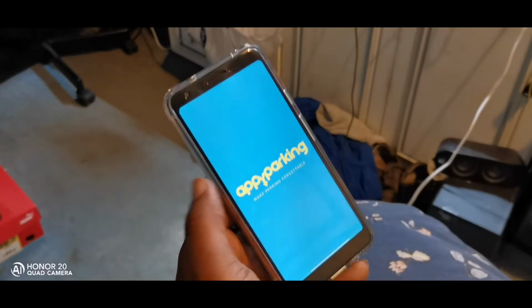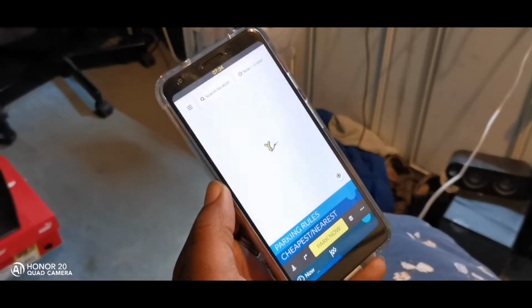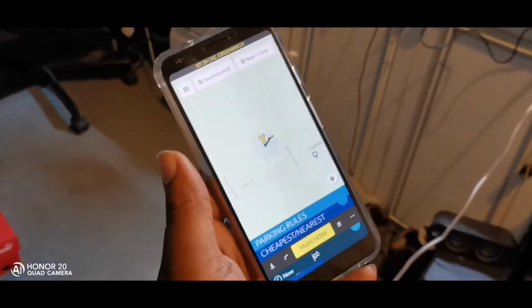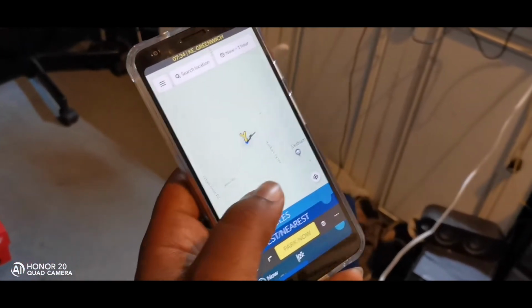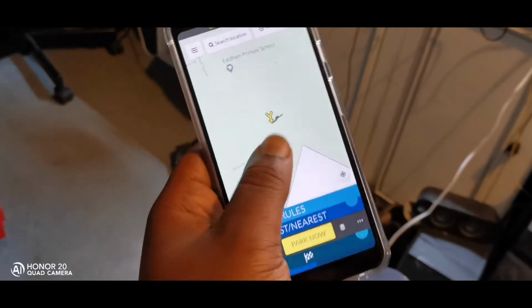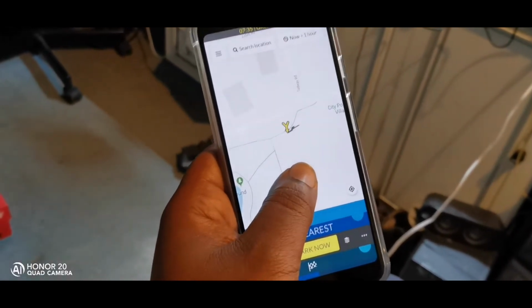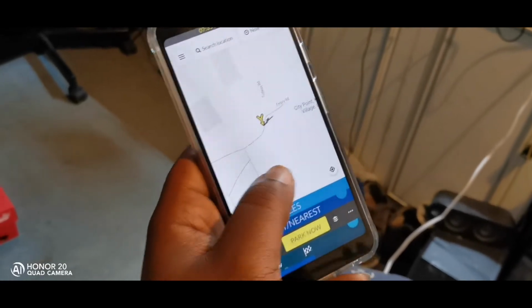Appy Parking is another dope app. My boy brought me in on this app like a couple years ago now, and I've never let it leave my phone ever since. It's one of the first apps I always install. When you're going somewhere as a driver, the worst anxiety you can have is where do you park your car so that it doesn't get towed away or you don't get a ticket.